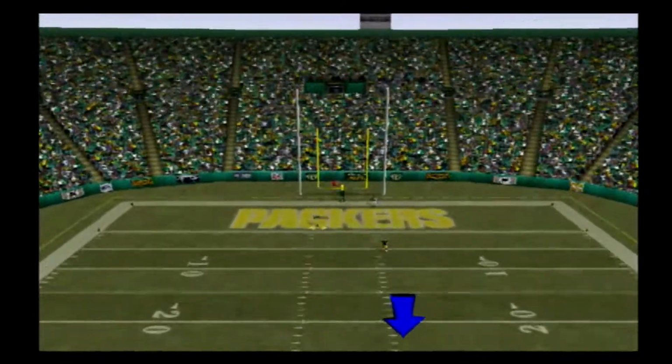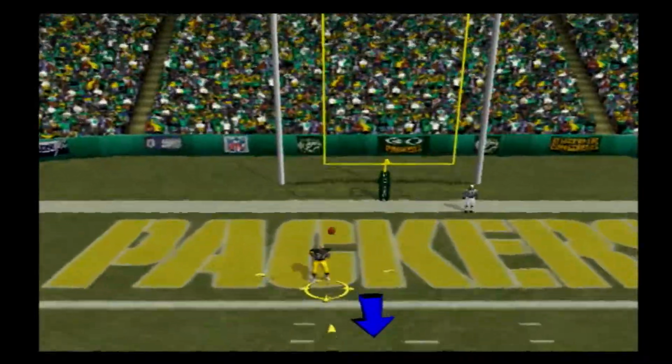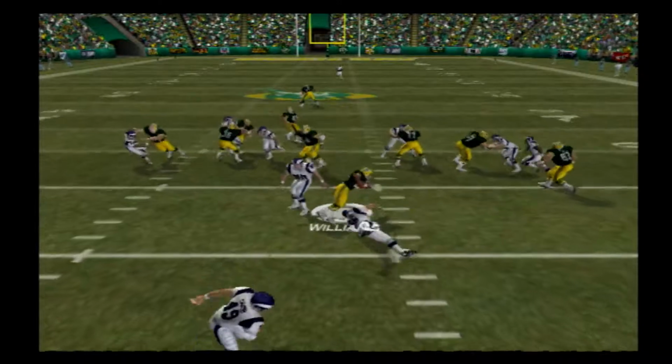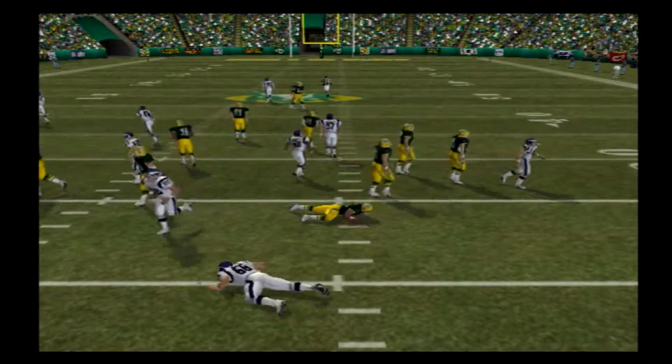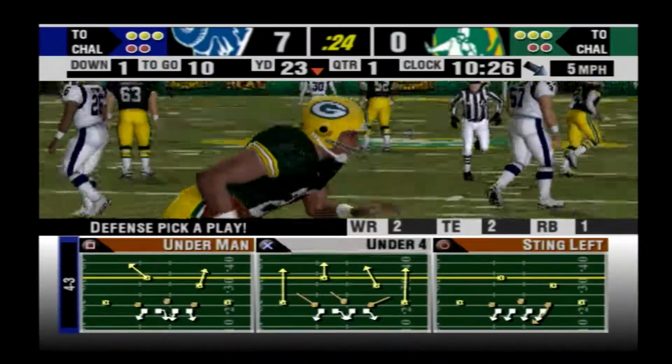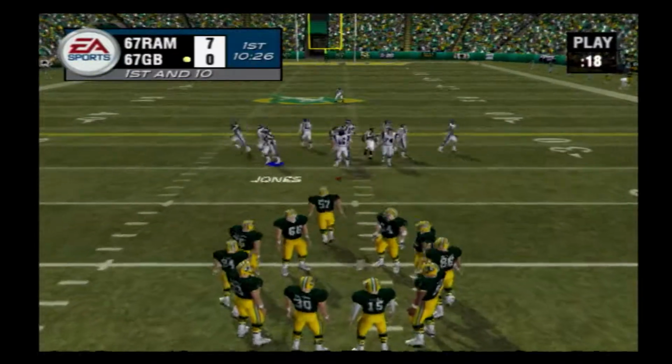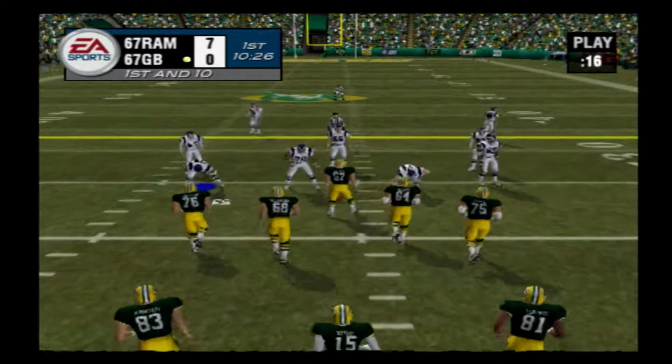The kick should be returnable. The Packers will start the drive from the 23-yard line. A smart coach would call this one. First and 10. Ball on their own 23.